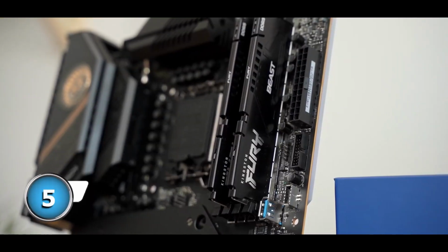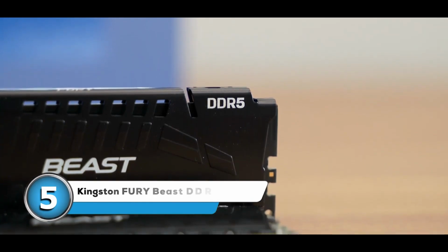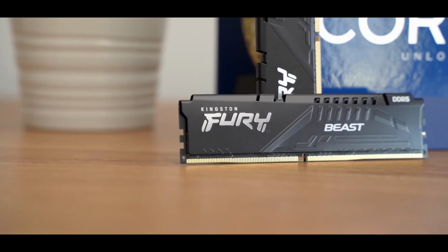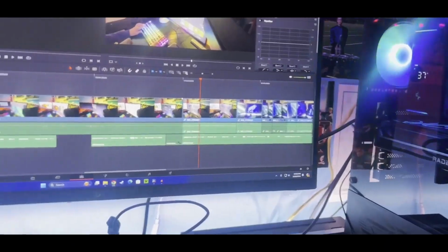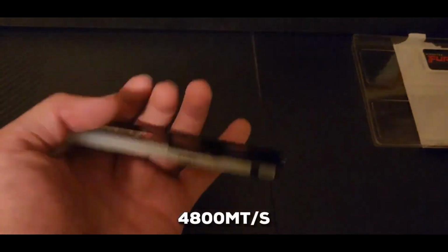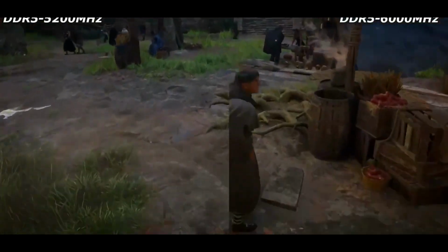So, let's get started. First up, we've got the Kingston Fury Beast DDR5, a fantastic option if you're looking to get into DDR5 without spending big. With this RAM stick, you're looking at capacity options of 16GB or 32GB, which is pretty standard for gaming and creative tasks these days. It runs at speeds up to 4,800 megatransfers per second, though they did announce that faster versions are coming in the new year.